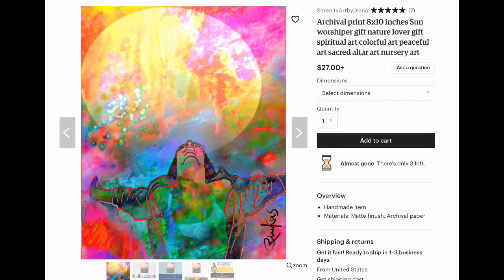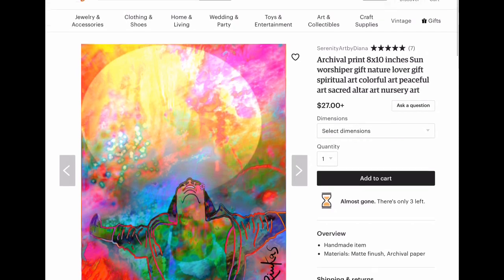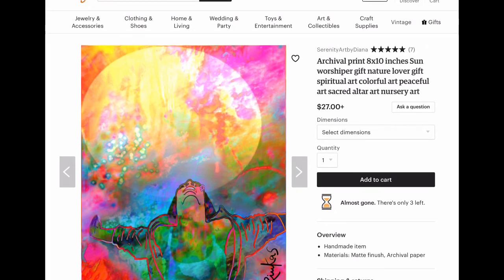which is a digital artwork, which I create entirely on my iPad in a very professional, top-notch app called Procreate. It's one of the best apps you could get for creating art on the iPad. And it's available in 2 sizes, 8x10 or 11x14. It doesn't say here that it's available framed, but any of my artwork, if you contact me, is available framed.